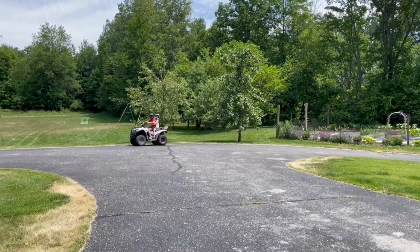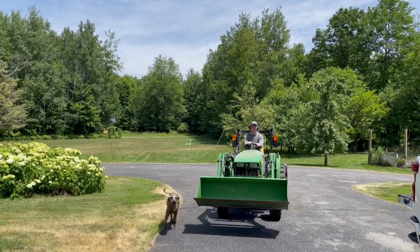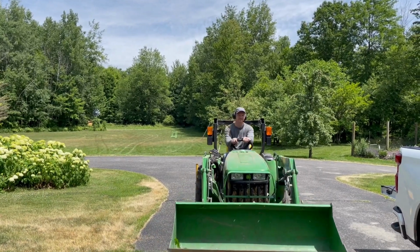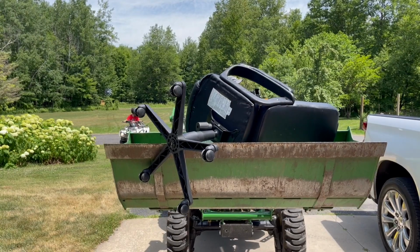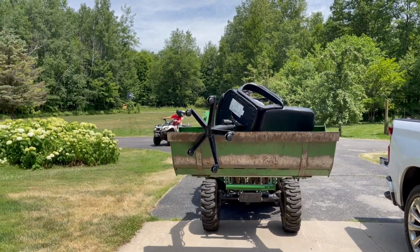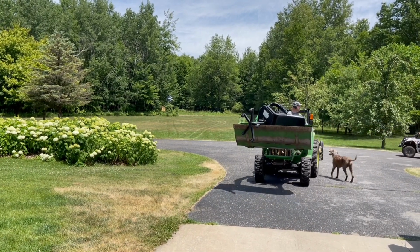One of the things that is a lifesaver on the property is having the right equipment. Aaron bought this tractor when we moved here, and it has been so helpful, from everything from maintaining the property itself to adding new trails within the woods to even moving trash to the curb. I don't know what we would do without it.